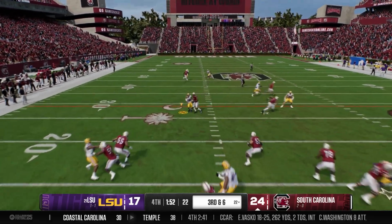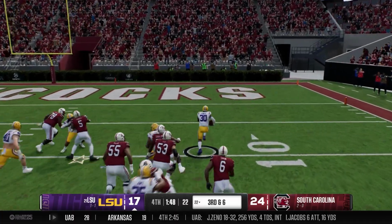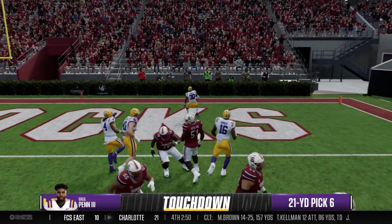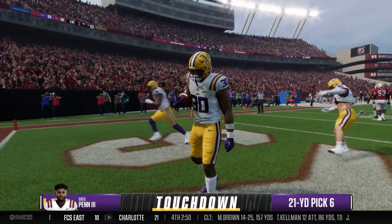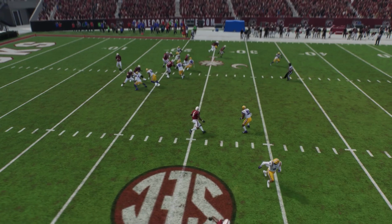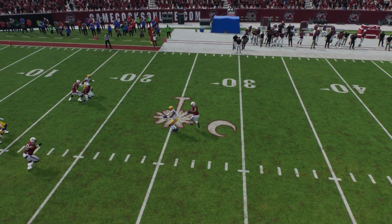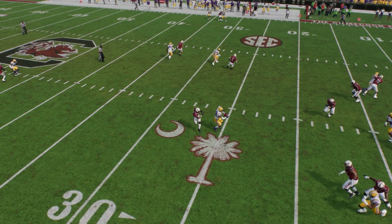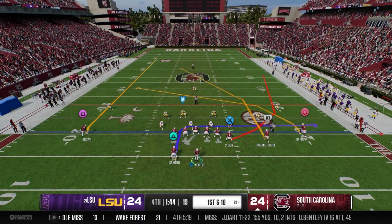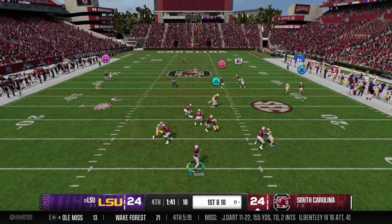USC's going to throw for it. Sellers across the middle. He gets picked off. Intercepted by Greg Penn. He doesn't go down, and it's a pick 6. LSU has tied this game. You gotta be kidding me. We look at this back. It's a crossing pattern. Gamecocks receivers run into each other, which allows the route to be jumped and throws off the timing. And we're tied up at 24 here.